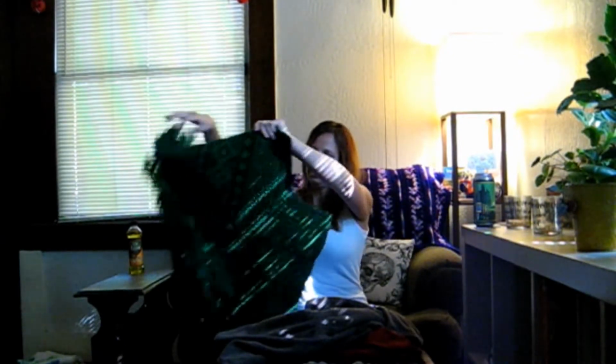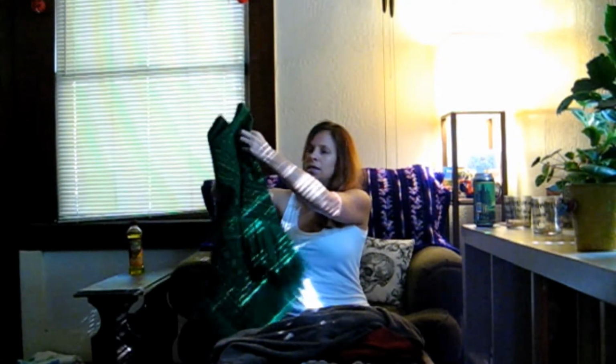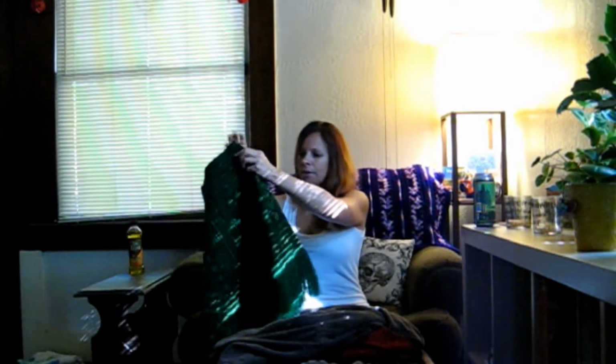Then there is this beautiful handmade poncho that's green and black with little yellow dots, and this was my mom's. So she got this in Mexico, probably in the 70s, I'm guessing, but it is handmade from Mexico. Beautiful detail, V-neck poncho. I love it. It just doesn't fit me right, so I'm gonna give it away to somebody who can appreciate it and wear it better than I can.